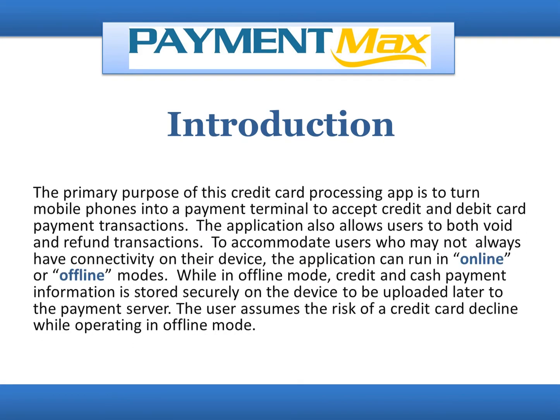The primary purpose of this credit card processing app is to turn mobile phones into a payment terminal to accept credit card and debit card payment transactions. The application also allows users to both void and refund transactions.